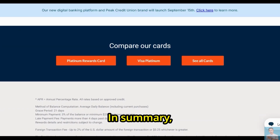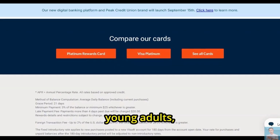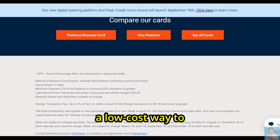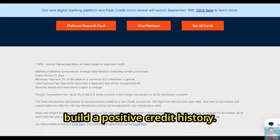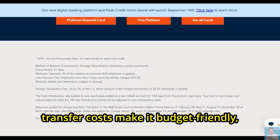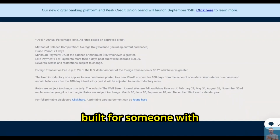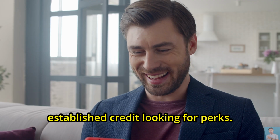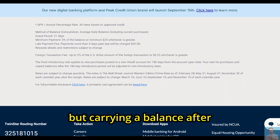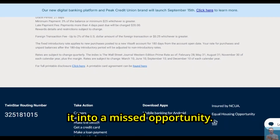In summary, the Twinstar Classic Visa card is a good fit for students, young adults, or anyone with limited or damaged credit looking for a low-cost way to build a positive credit history. Its lack of fees and balance transfer costs make it budget-friendly, but the low limit and absence of rewards mean it's not built for someone with established credit looking for perks. Used carefully, it can be a smart stepping stone, but carrying a balance after the intro period or expecting premium card benefits could turn it into a missed opportunity.